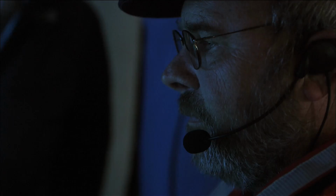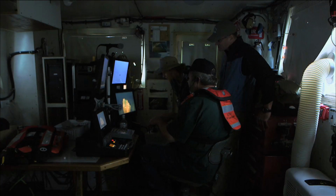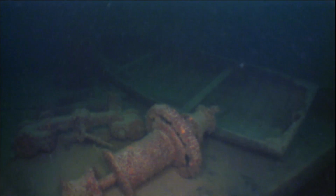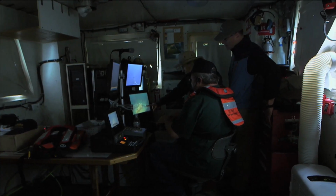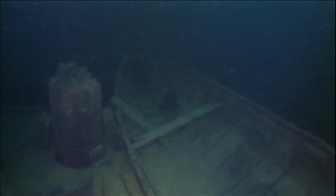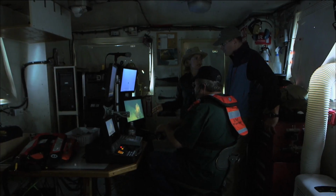Just going over the rail. There's the railing, yeah. He's just approaching the boiler, which is still standing up. And there's a fish, it looks like, right there. It almost looks like an eel or something. He's asleep or something. Oh, no, I see, it's the back of the fish. Oh, what's that? There's some equipment, might be part of a winch lying on the deck. There's the lifeboat. Oh, cool. That is amazing. Sitting there like it's just laying on the deck 120 years ago. They clearly didn't use that lifeboat.